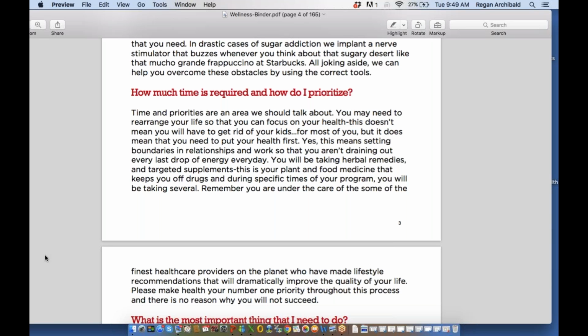And you've seen parents with kids who have addictions. They're the hardest to help because they're so wrapped up in their kids' addiction. And when I say kids, I'm talking adults. So yes, this means setting boundaries in relationships and work so that you aren't draining out every last drop of energy every day. You'll be taking herbal remedies and targeted supplements.